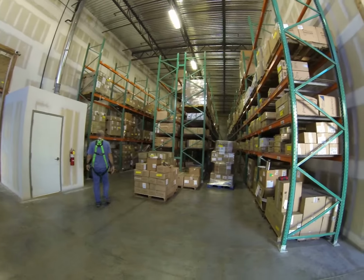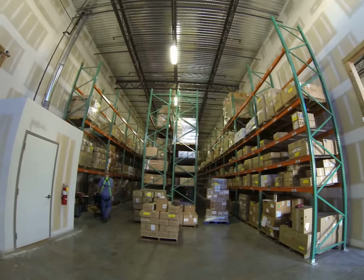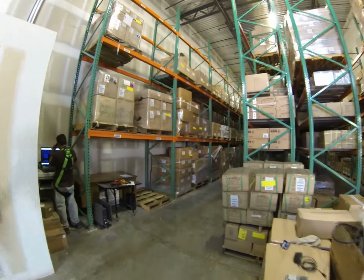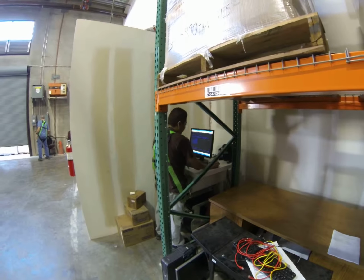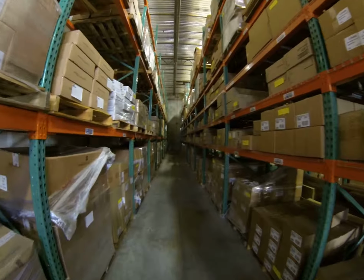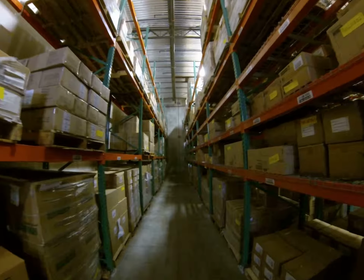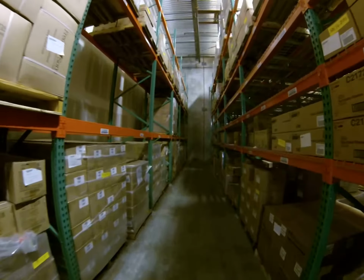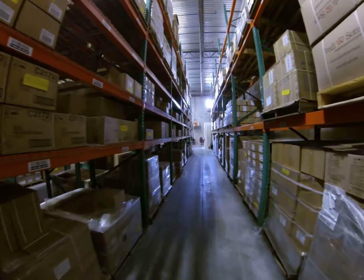Okay, so we're moving from suite 104 towards suite 110. This is the other section, which is all American Hotel as well. I'll just walk down one of these aisles here. Oh, there's an American Hotel terminal there. One of the warehousemen is operating on it. It's a little bit dark back here, so I don't know how good the video is going to come out for this section.